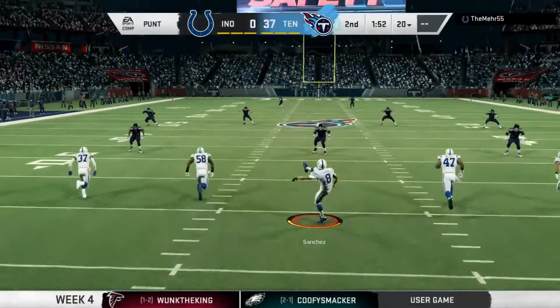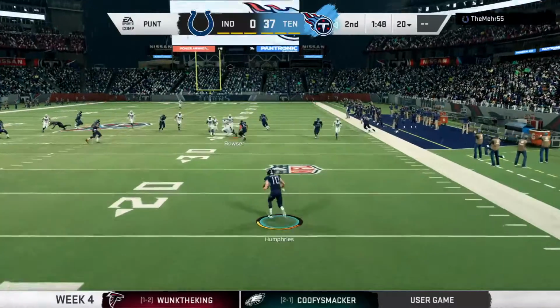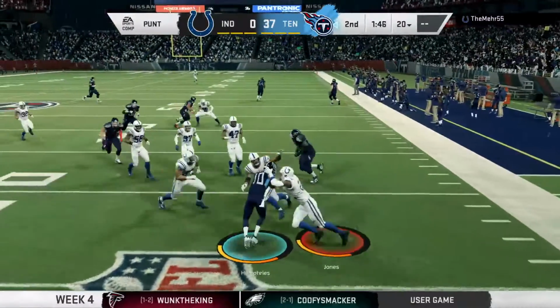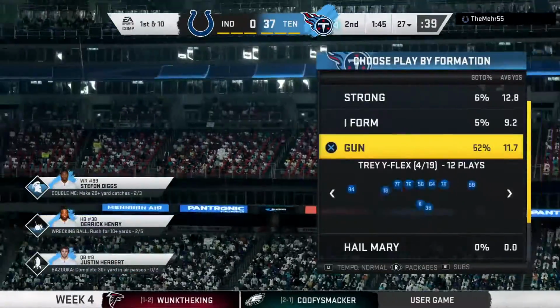Now the free kick comes after the safety from the 20 as they bring the punter on to try and get some hang time here. Humphries now to return. Let's go, boys. Bring it up.